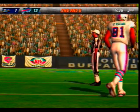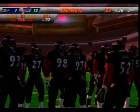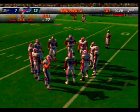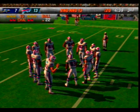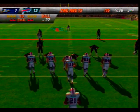Dead ball. Offense, Blades moved a little early there. The rule for the offensive line is once you put your hand down, you can't move until the ball snaps. It's now second and long after the penalty.